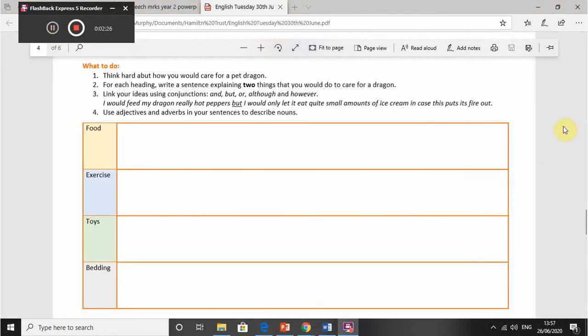Now for the next part of today's learning, we're going to be writing some instructions how to look after a dragon, and we're going to think hard about how we would care for a pet. For each heading, we're going to write a sentence explaining 2 things that you would do to care for a dragon, and we're going to organise them under some different headings. So we've got food, exercise, toys and bedding. So for food, we've got to think, would it like to eat early in the morning? Would it like to eat late at night? Are we going to feed it chocolate bars and crisps, or is it going to want some delicious meat?